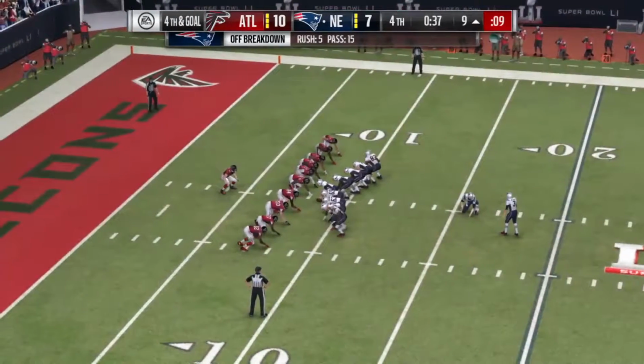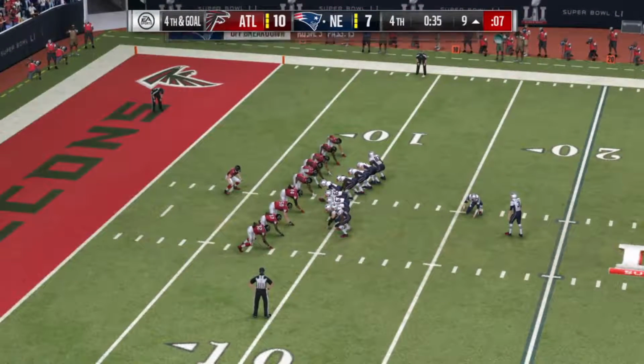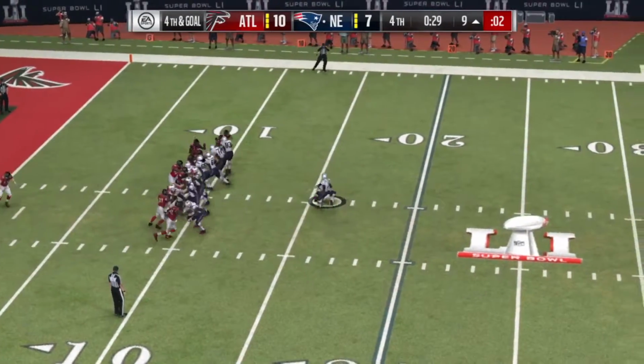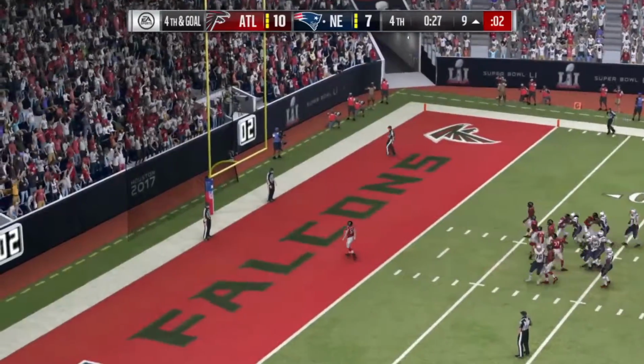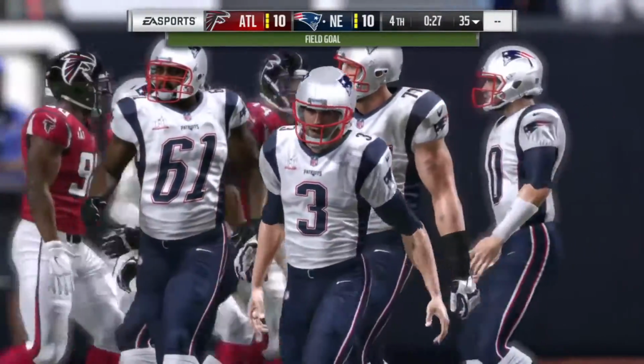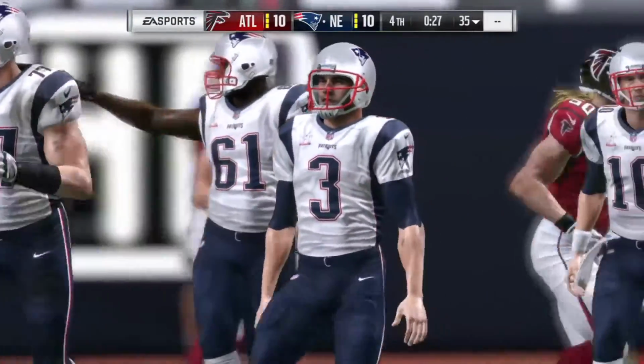So here we go. Maybe the biggest kick of the game forthcoming. This to tie things up in the final minute. And Gostkowski's kick is good. And that will tie this game here in the final minute of play.